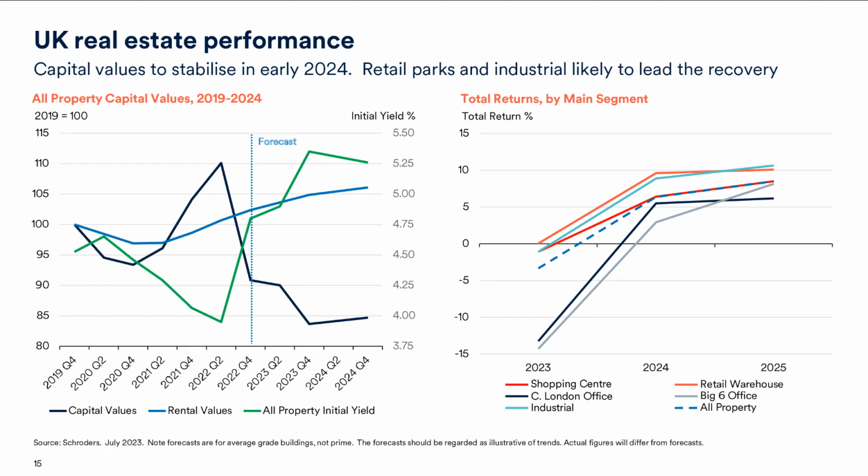Across the main sectors, again, this is why we've got conviction about how we're positioned. You can see on the right-hand side, we are expecting the sectors to be more converged than they have been. The polarisation we've seen over the last 5 years, we think will converge, but we are expecting multi-let industrials, retail warehousing, particularly the value end of the retail warehousing market, and within the office sector, more polarised within the office sector, but we do expect the big six locations like Bloomsbury in London to deliver relative outperformance.